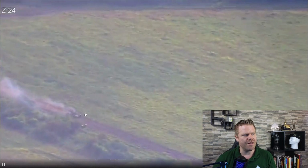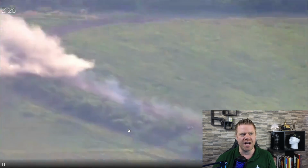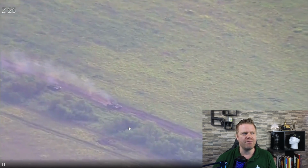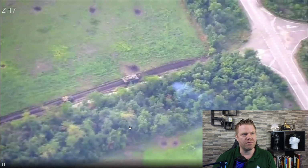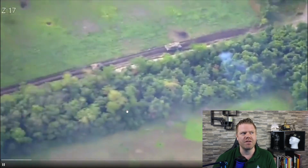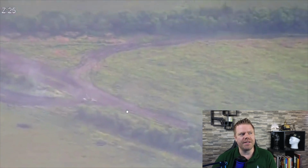You can see the smoke coming out of the side of the hull, which indicates a T-72 or a T-90, even though the initial claims were it's a T-80 BVM. I can't properly see it outside of this, so it's possible that it's a T-80 BVM, but it looks to me like it's a T-72. So let's go through this.